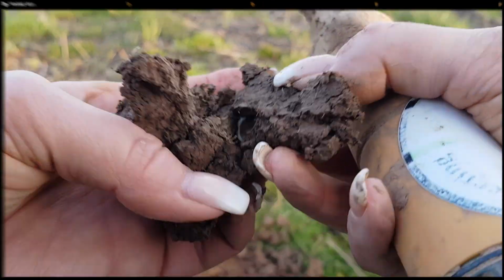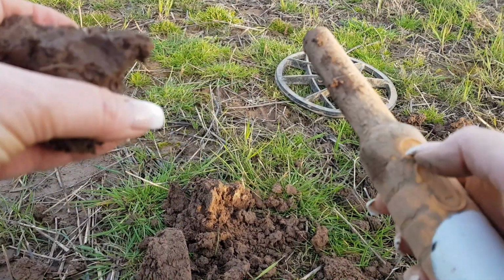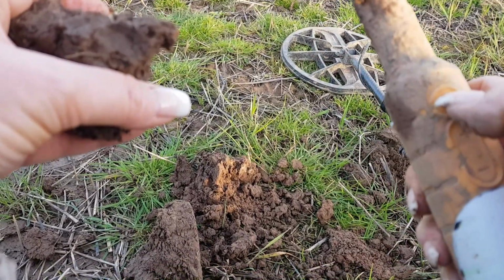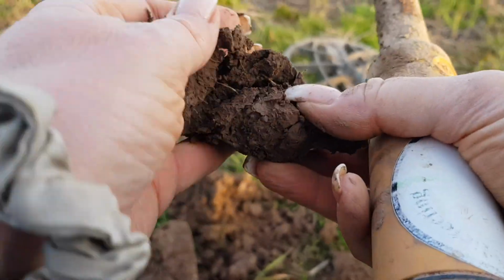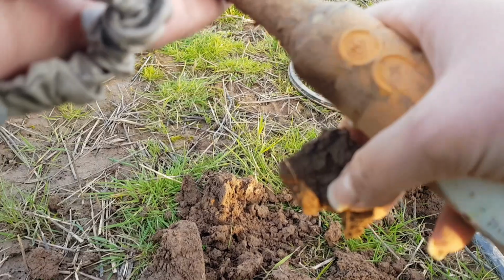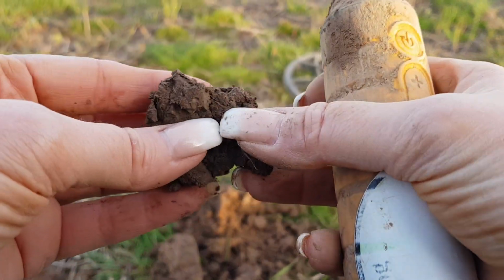Ta-da! In here somewhere. Why are you doing that? Stop it. Probably because you need a wash. There we go. In here, what we're going to have this time. In this bit, can we see anything yet?